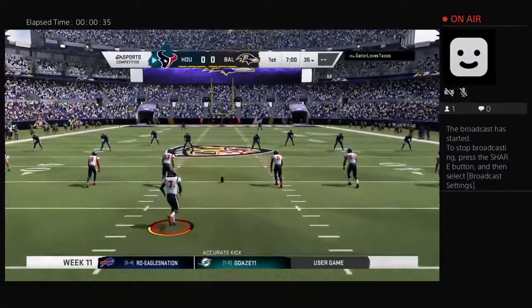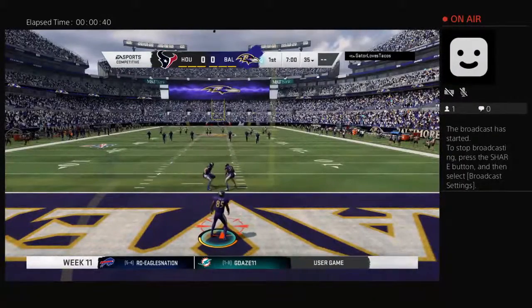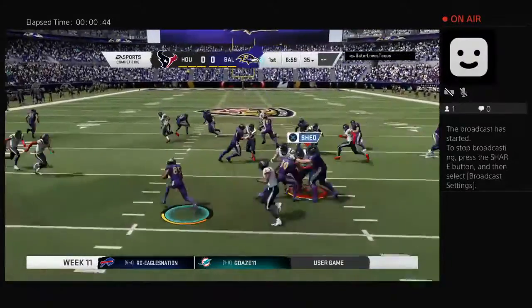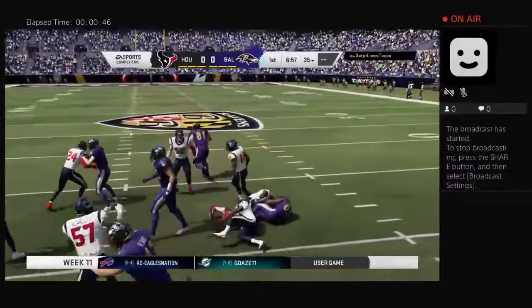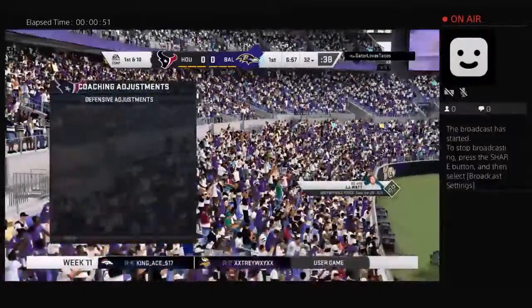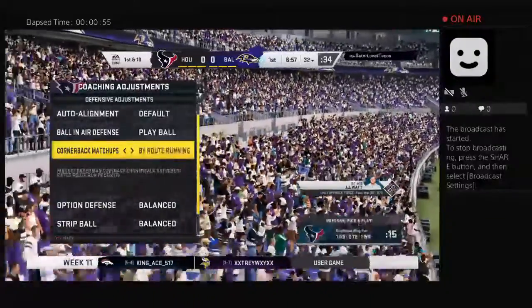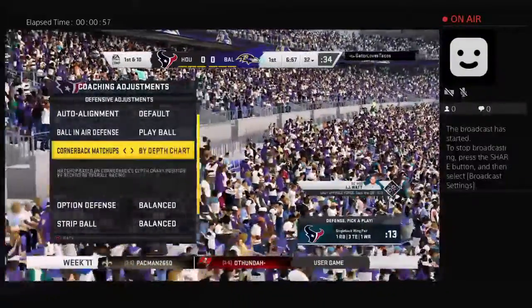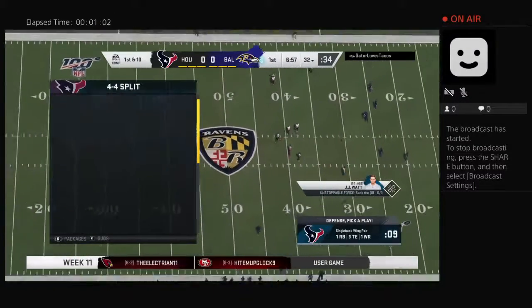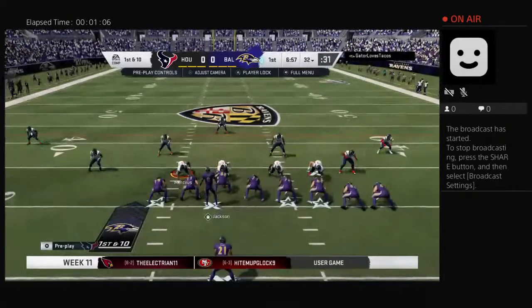The NFL season has hit high gear, and off we go in Week 11 on EA Sports. That's fielded in the end zone. Solid return, pretty good field position. They'll start at the 32-yard line. From the 32 now, here's 1st and 10.